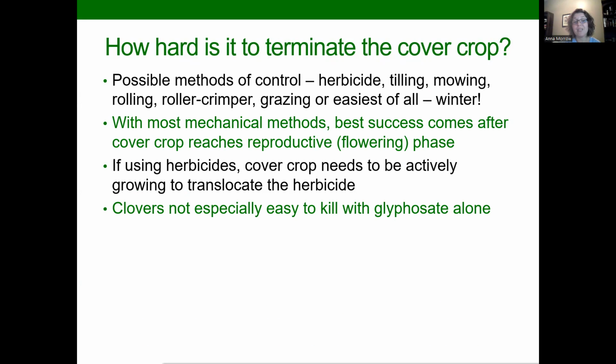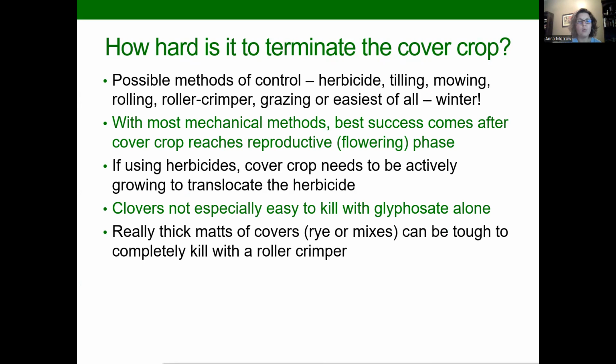Clovers are not especially easy to kill with glyphosate alone, so we're going to have to do a mix there. Really thick mats of covers, like cereal rye or a mix, can be tough to completely kill with a roller crimper. So sometimes that's used in partnership with herbicide.